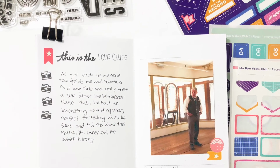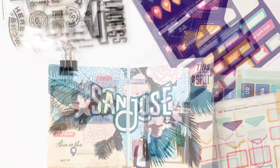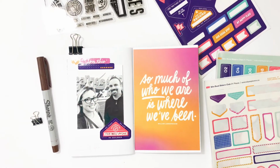So my entire trip with my best friend is now documented in this adorable little mini book that's 4x6, and I hope you grabbed yourself one, and I hope you enjoyed seeing my little book come together.